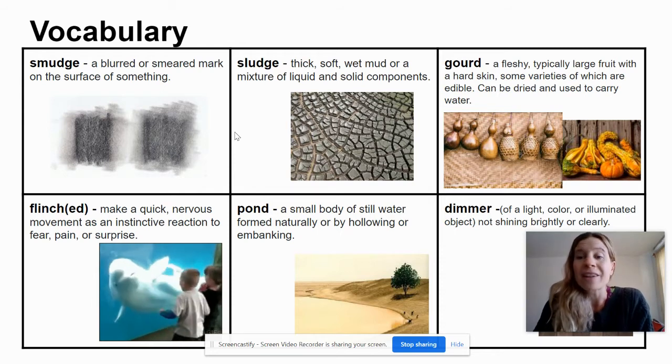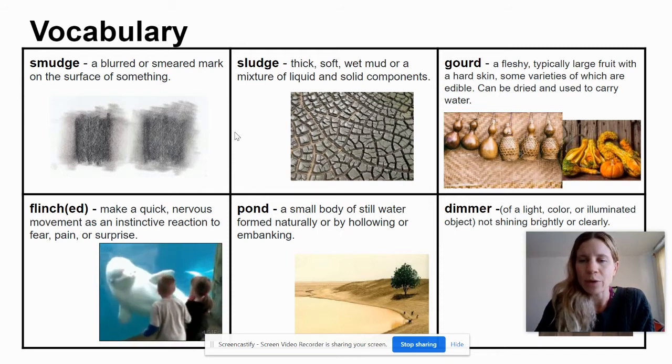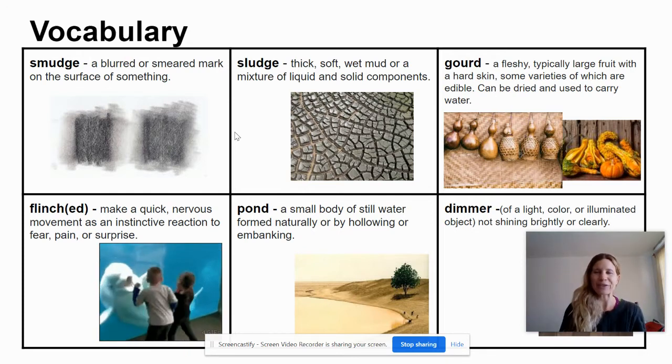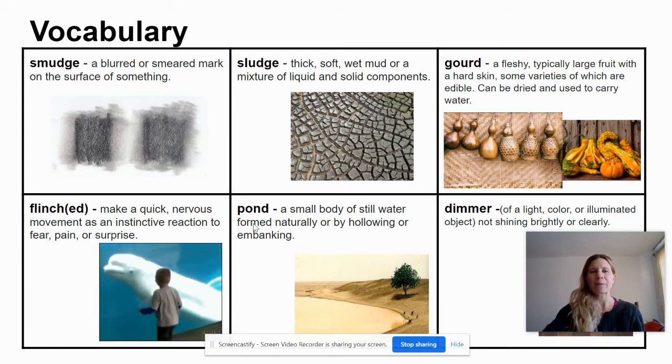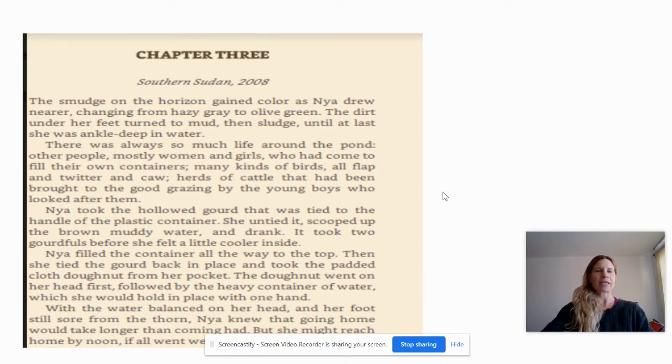Dimmer, of a light, color, or illuminated object, not shining brightly or clearly. So maybe I had a bright shining light and I dimmed it down. Those lights that can go brighter and not as bright, or you could think of maybe festive holiday lights. All right, here's our timeline. Remember, Selva 1985, Nya 2008. Chapter 3, Southern Sudan, 2008.